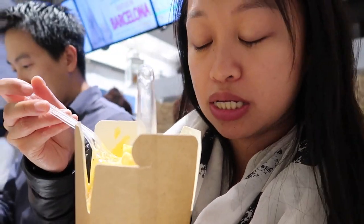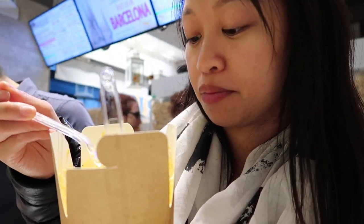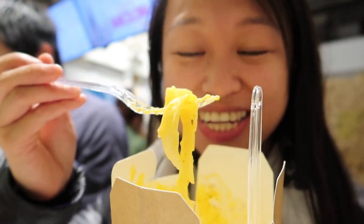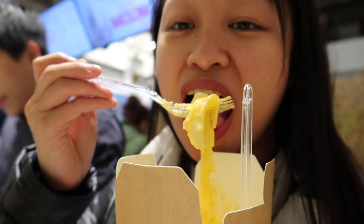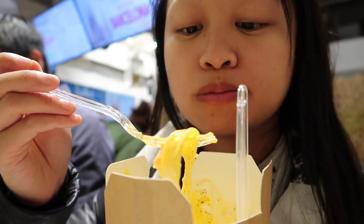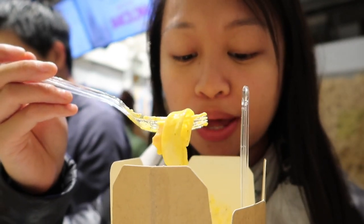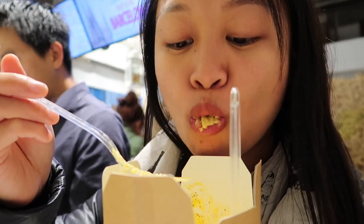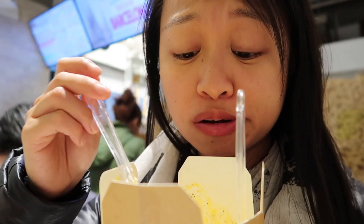The carbonara is yellow and not like green. Let's give it a try. You can see the smoke coming out of it. This one's good too, but I found it a little too cool for me. But the flavor is so good. It's just so good.